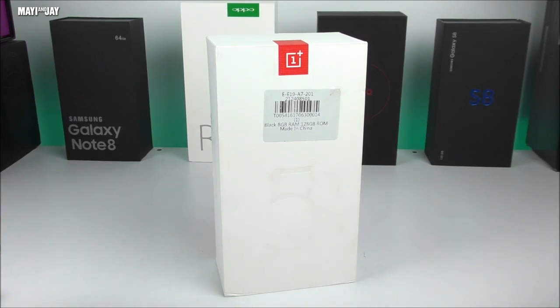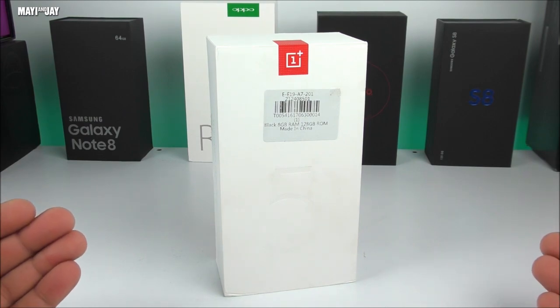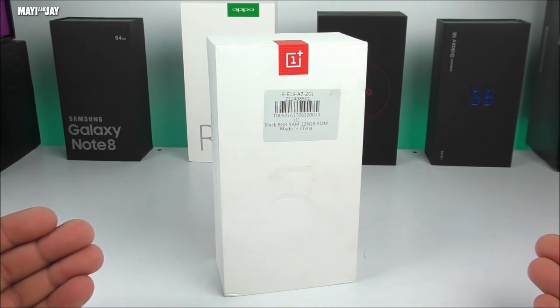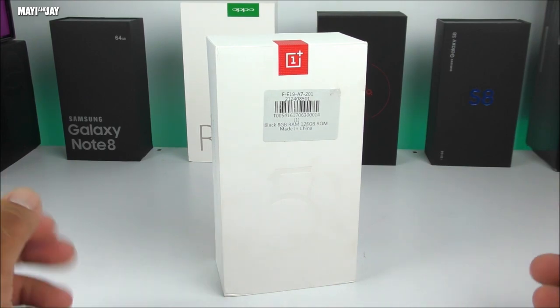This device also has the Snapdragon 835, the Adreno 540, and Android Nougat, so this thing is definitely going to fly through the operating system, as it does have a clean version of Android Nougat, and it also has a 1080p display, so that's going to make it even faster.